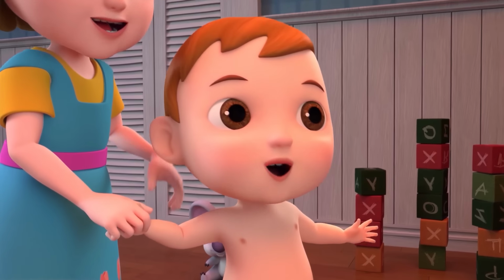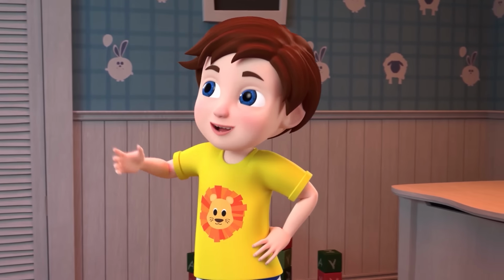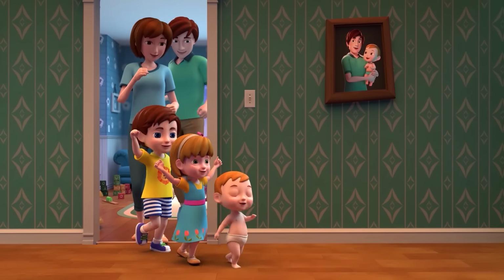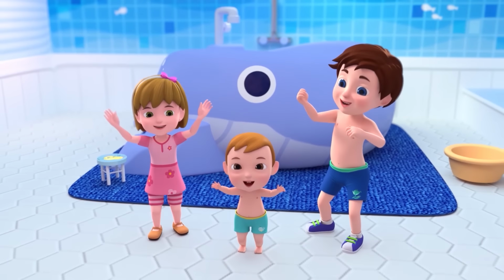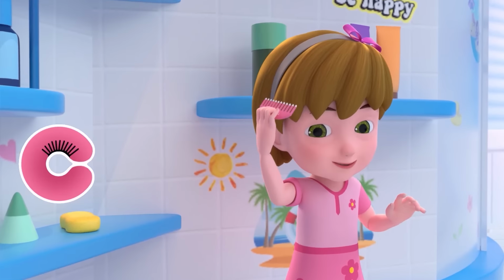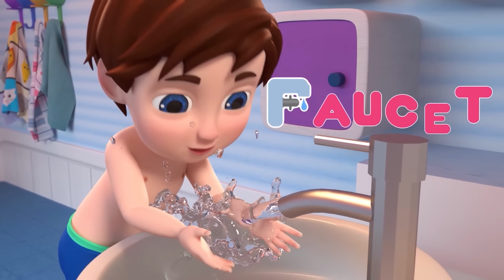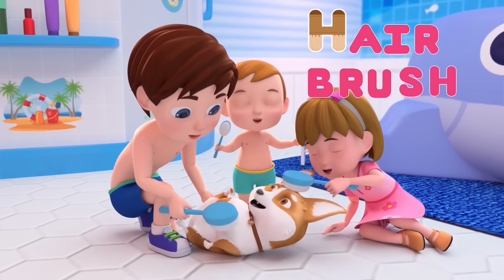The letters of the alphabet are everywhere. A is for ants. B is for bathtub. C is for comb. D is for dental floss. E is for elephant. F is for faucet. G is for garbage can. H is for hairbrush.